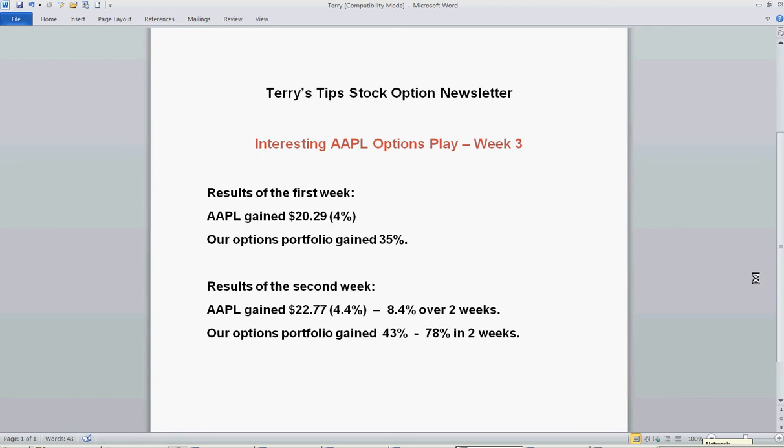Of course, Apple's been going crazy. The first week, it gained $20.29 or 4%, while our options portfolio went up 35%, almost 9 times as much. Last week was just about the same thing. This week, Apple gained 22.77, up 4.4%, and our portfolio gained a whopping 43%.